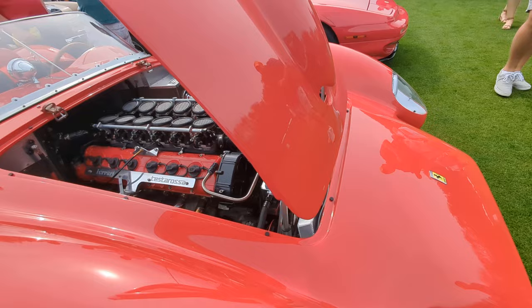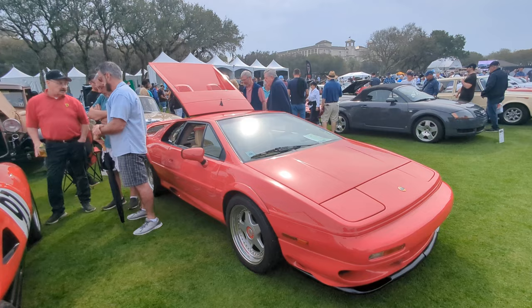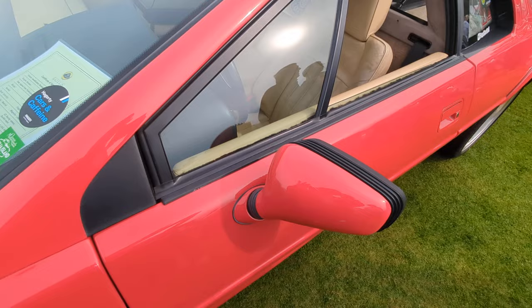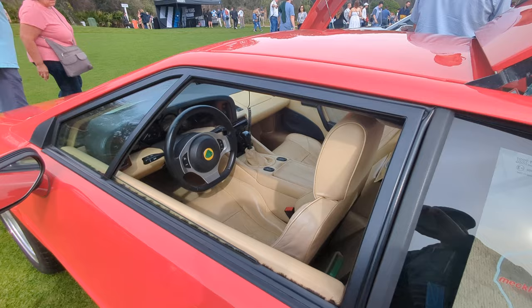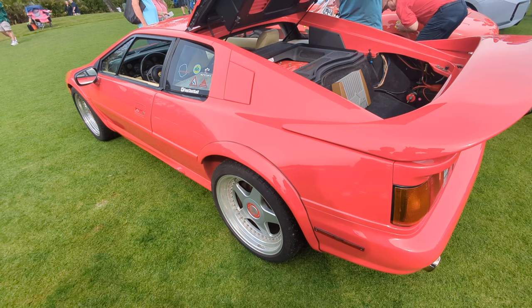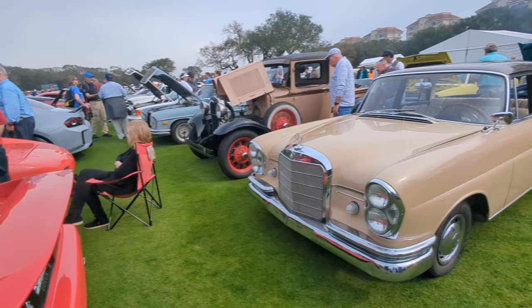Speaking of my Esprit, well, here's an Esprit as well. Let's see what year this one is. It's a little later than mine, I'll tell you that. But this is the Stevens body, and it was made in 1996. It is the V8. The Stevens body switched over from Giugiaro in 1988. It was a slight redesign, but still retaining that wedge Giugiaro shape, just kind of adding to it. I hope I see a Giugiaro design Esprit today. Probably will at some point.